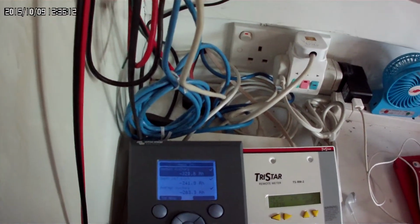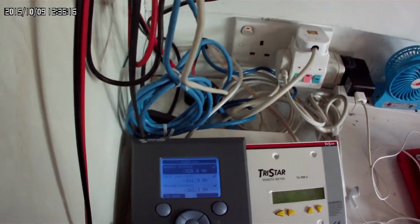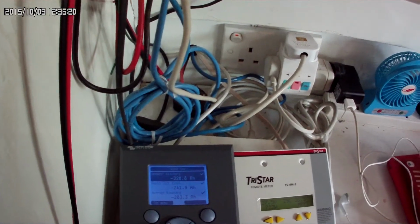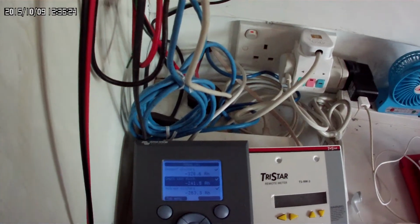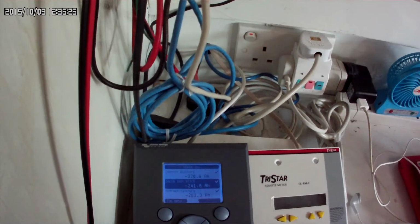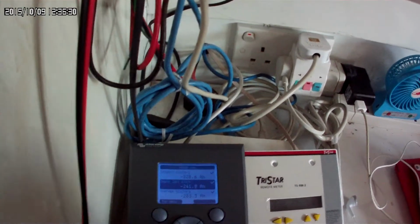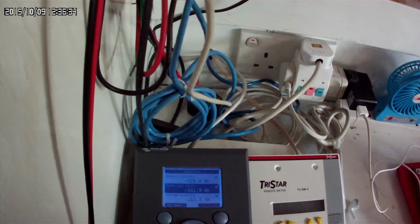So if we go into our historic data, my deepest discharge, which was a couple typhoons ago, was I used 320.8 amp hours in that. And the last depth of discharge that I had was 241.9. So that was over these last 4 days. It's the deepest I've taken down.